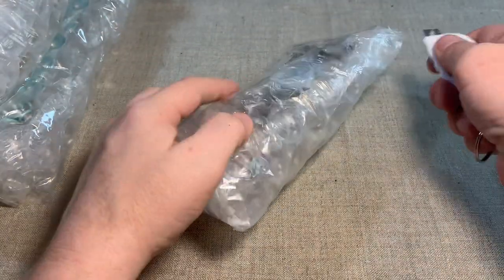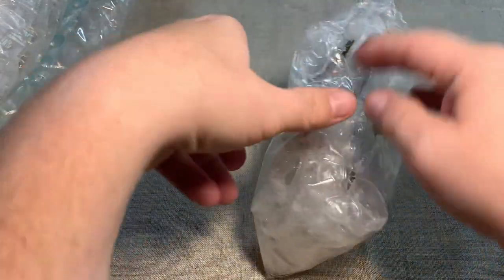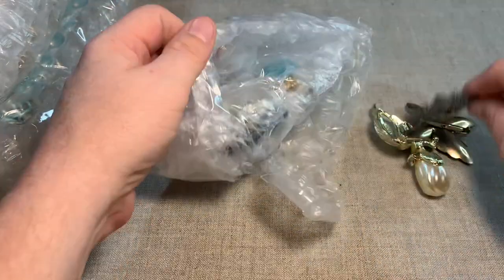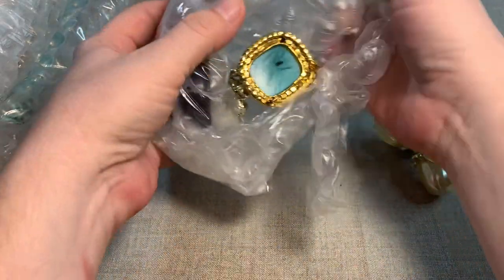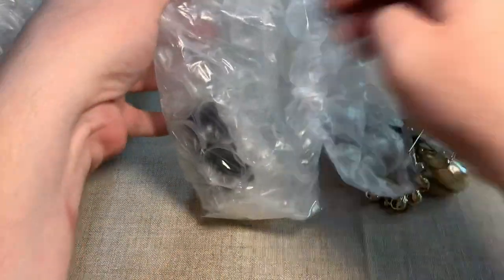All right. Okay, I'm very much enjoying this. I love old jewelry. I love, love, love old jewelry. Ooh. She did a really nice job packing this, that's for sure.